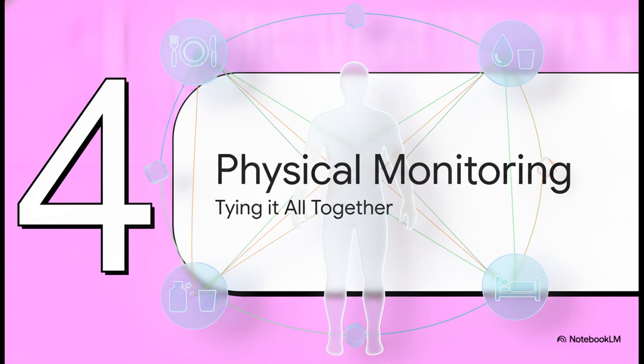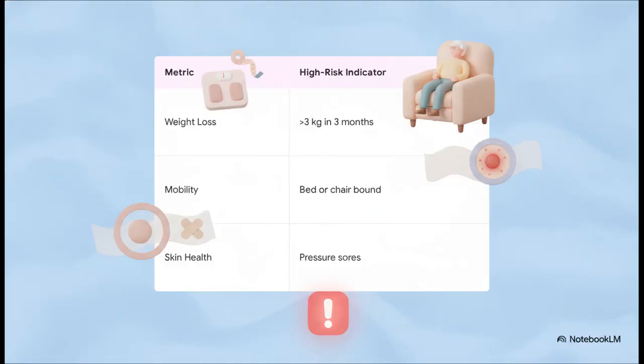Finally, we hit Pillar 4, physical monitoring. This is the big one. This is where nutrition, hydration, and immobility all physically intersect right there on the patient's body. To keep a clinical eye on things, the medical community relies on tools like the ESPEN Mini Nutritional Assessment, or MNA. We've distilled those screening criteria into a super practical checklist of red flags for you.